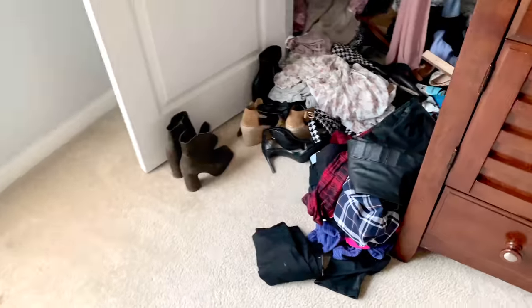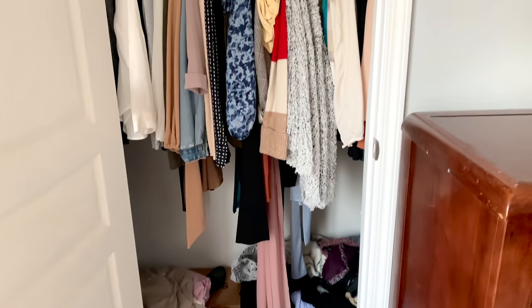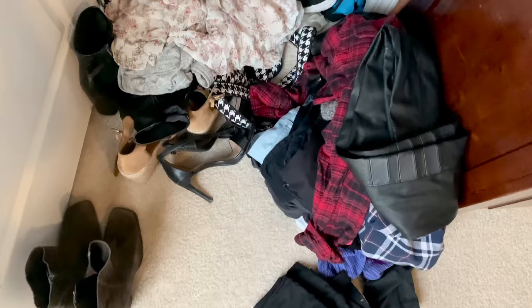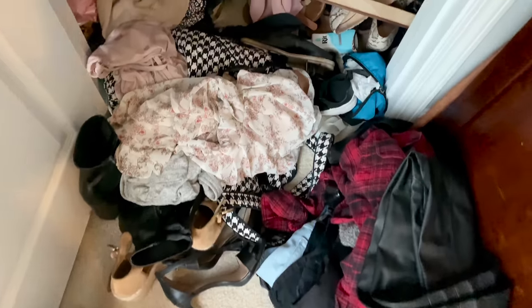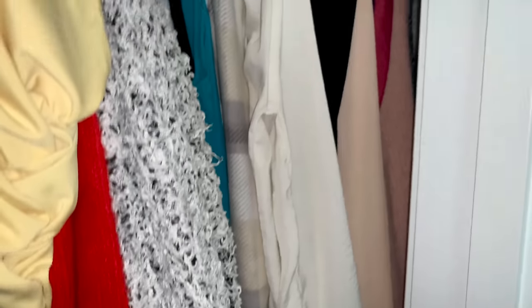So this is what the closet looks like right now. Like, ugh, I know it's so bad. Just everything is on the floor. I can't even get into the closet anymore. I don't even know what's in there because everything is on the floor and I can't walk back there. But as you'll see, it's so narrow that I can't get to either side of the closet. So I just started throwing everything on the floor. It just became a mess.